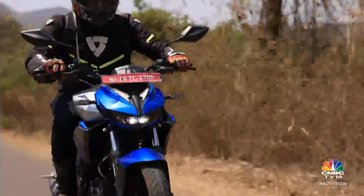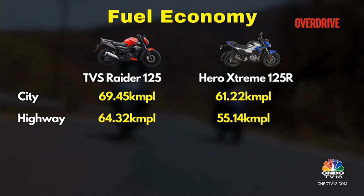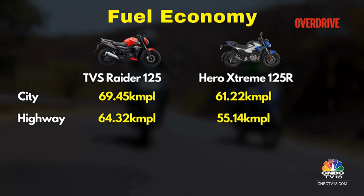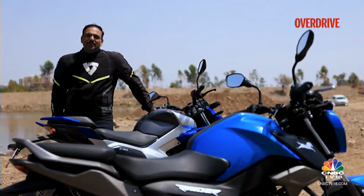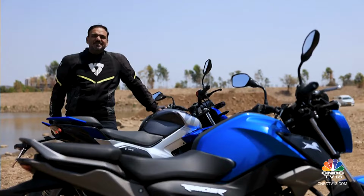The high-strung character of the Xtreme's engine also dips into its fuel economy. On the highway, it barely skimmed the 50km/L mark in our tests. The Raider, meanwhile, struts its stuff close to 60km/L. The city streets tell the same tale. The eco mode on that motorcycle is the real penny pincher. It definitely comes in handy if you are gunning for good fuel economy. And then you have the start-stop tech, which is the icing on the cake.